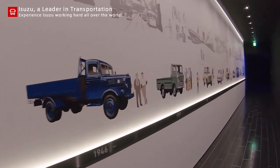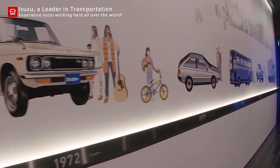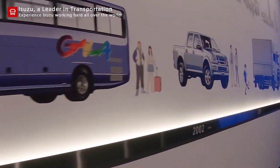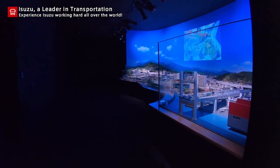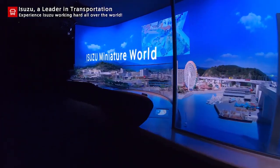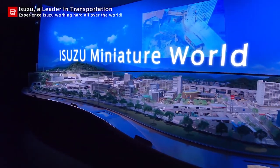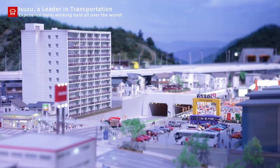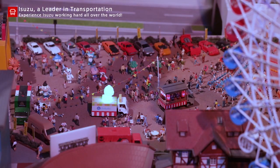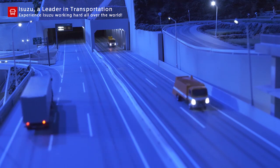We go through the time tunnel of historical vehicles of ISUZU and the illustration which symbolizes those days. You will see a 1/87 scale diorama called ISUZU Miniature World with cars moving. This diorama introduces the relationship between society and ISUZU's products such as buses, industrial engines, and marine engines, which support our daily life through life in a fictional town called ISUZU City.